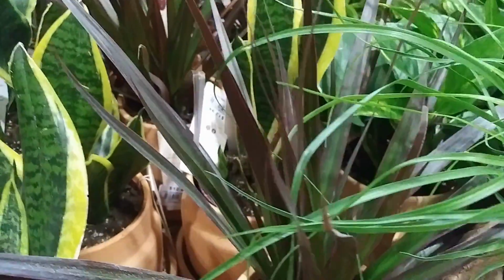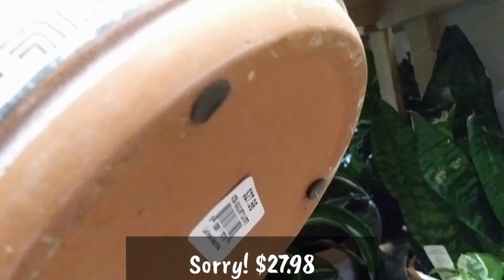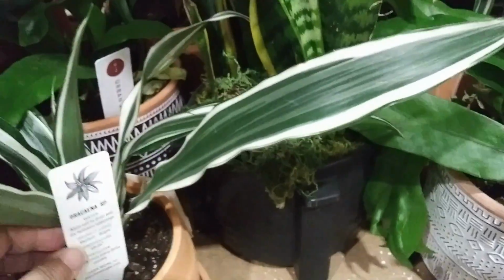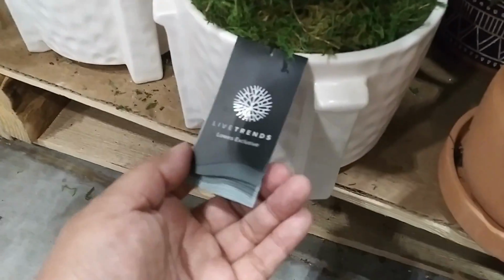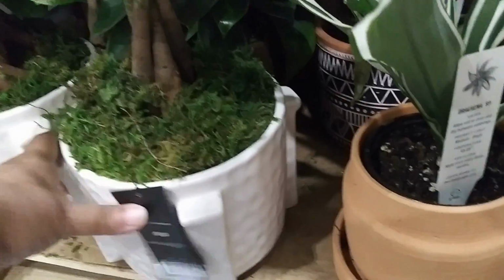Ponytail palm. Plants were looking really nice. They must have just gotten a shipment in, and here's a fern, a Staghorn Fern, and those were $16.98. I think that was the only one of those, but again, just a great selection. That one is the Live Trends pot. It's a ceramic, shiny, nice, smooth ceramic pot.